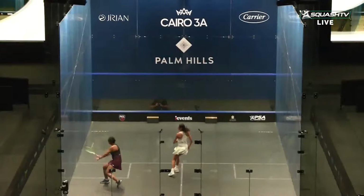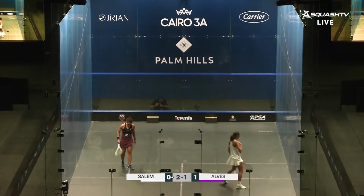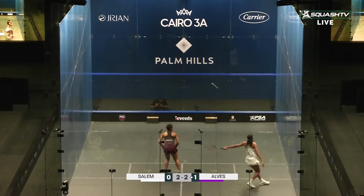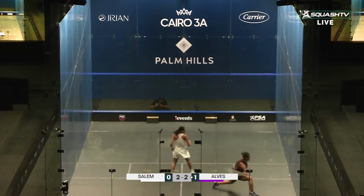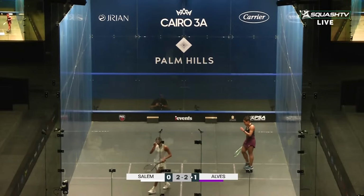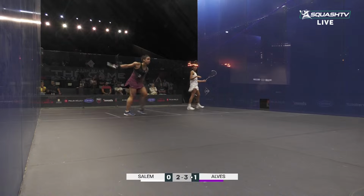The watch, actually. Just checking it's still working. And out. 2-0. Down. 3-2. Solid start for Alves.